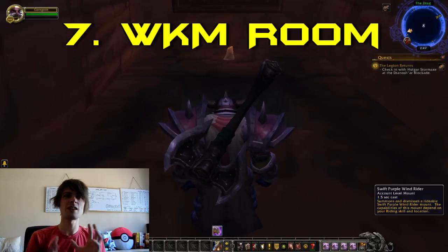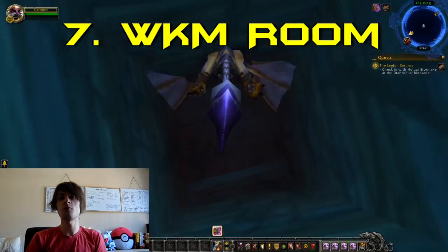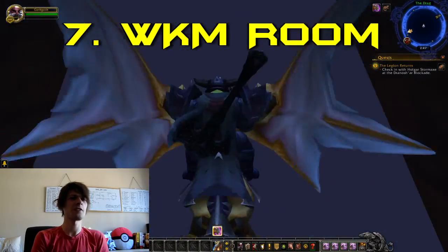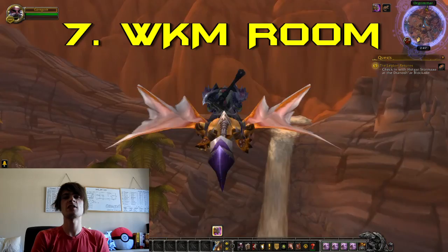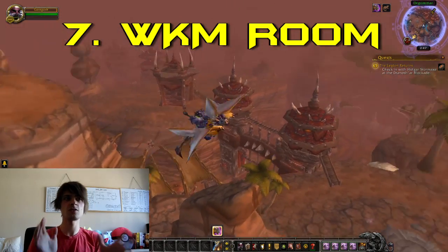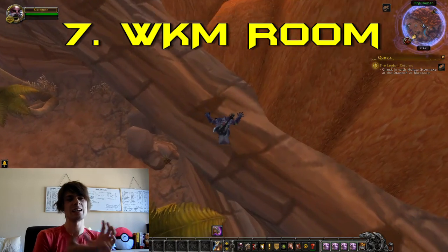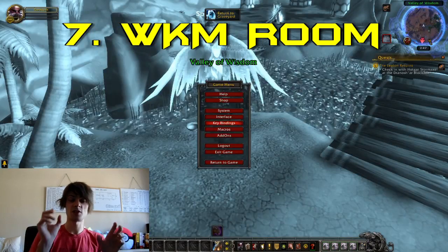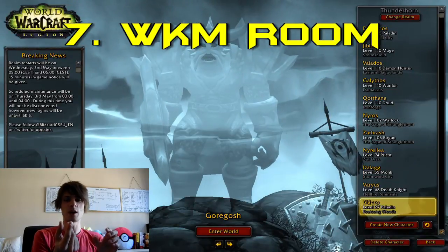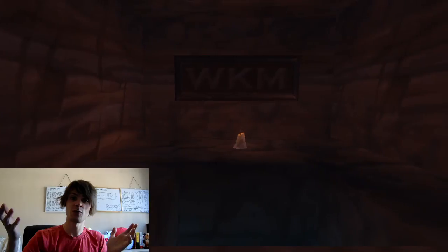I find this area to be a bit weird, because I found this out through watching, I think it was Nixium, and then I was like, I wonder what it could actually mean. And then there are lots of little theories about what it could be, and in all honesty, I don't know what it stands for. It's just a really weird candle in the middle and WKM on the plaque on the wall.